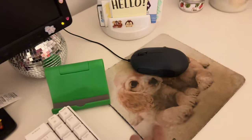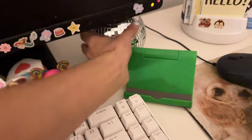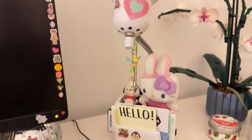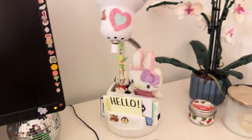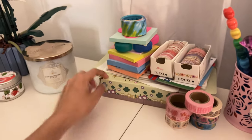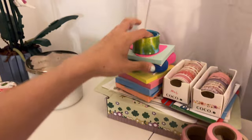And then, oh my god, this mouse pad is probably over 20 years old. Got my phone stand, this disco ball pen holder that I got from Five Below as well. This lamp, I think, I don't know actually. I don't remember. And then some random papers and stuff, and then plushies, some jewelry. And this Lego flower. Got some of my candles here. And then we have a box of washi tape, more washi tape, more washi tape, lots of sticky notes. And then this is actually a ruler from Target.